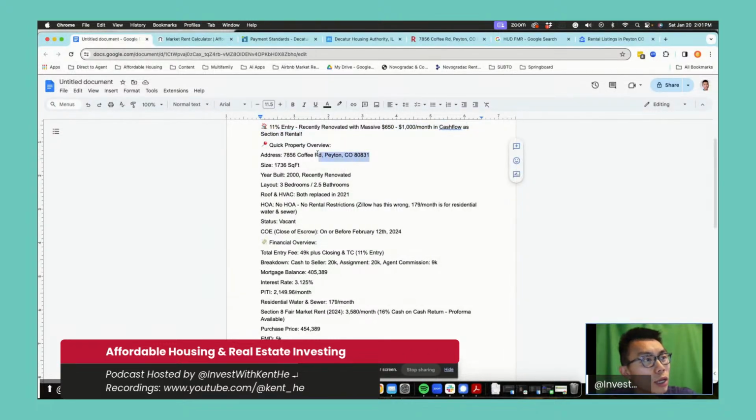So this property is 7856 Coffee Road, Peyton, Colorado 80831. 1,736 square feet, built in 2000, 3-bed, 2.5 bath, roof replaced in 2021. So I don't need to put any renovations into the roof. No HOA. Zillow has this wrong. 179 months for residential water and sewer. Okay, good to know. That's probably what the tenant's going to be paying in that situation. I'll take their word for it.